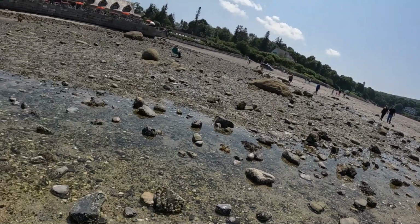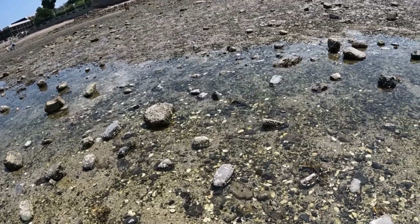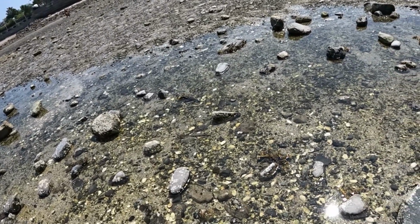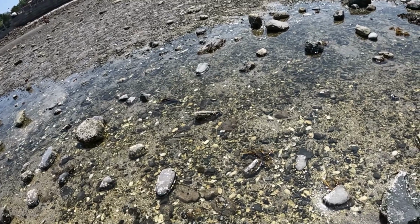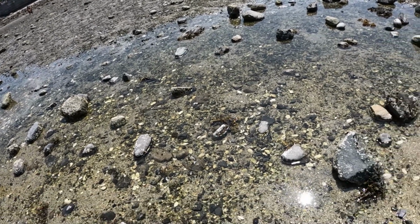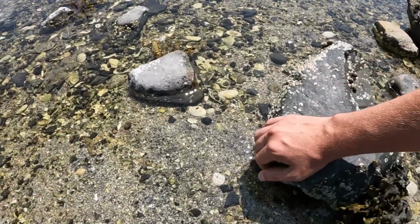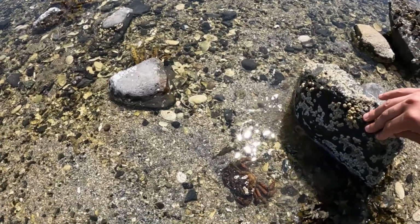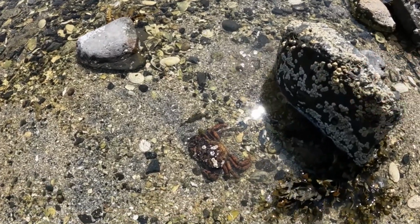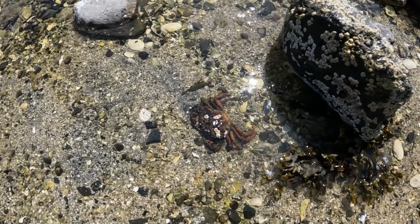Can't really see. You see mussel shells, but I don't see live mussels in these pools here. I don't see any little fishies either, but I'm sure from time to time they do get stuck. And I'm sure there's some crabs if you look around, or if you lift some of these rocks and move them. You never know what you might find. Ooh, like right there, there's a crab. If you lift a rock, you might find yourself a little crabby.